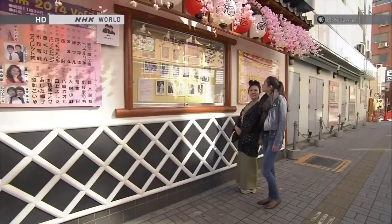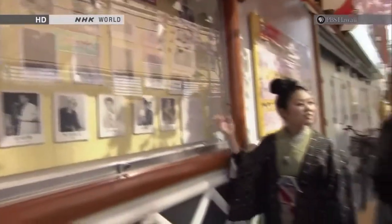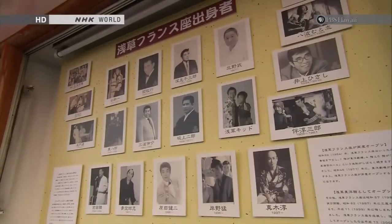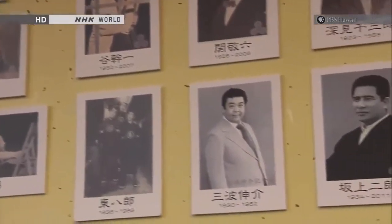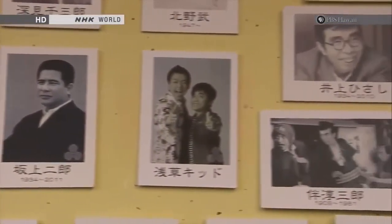Photographs are on display out front. All these comedians are all from this theater. Oh, yeah. Really? I know him. Yes. Oh, yeah. Kitano Takeshi, right? Yes, he's famous. Really famous. He's from this theater too. Many stars of Japanese screen and stage started their careers at this theater. Asakusa is proud of these hometown legends.